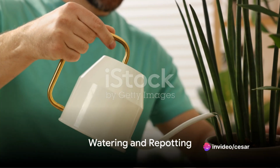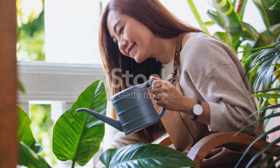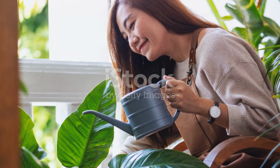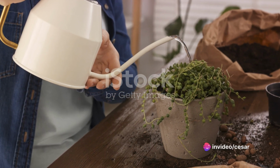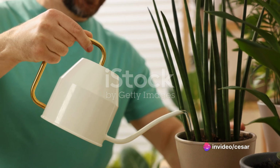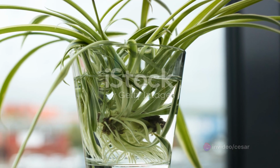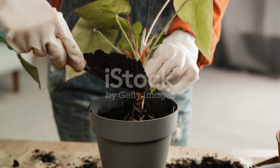Last but not least, let's talk about watering and potting. Watering is a vital part of plant care, but did you know there's more than one way to do it? Instead of the usual top-down approach, consider bottom watering. This method allows your plants to soak up moisture from a tray of water, ensuring even hydration and reducing the risk of overwatering. Now let's move on to repotting.